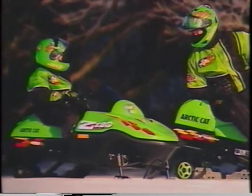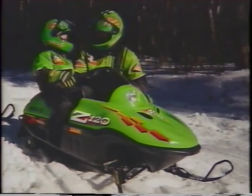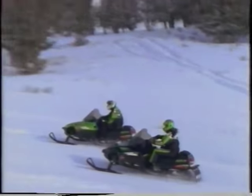For 2000, we're also proud to introduce the all-new Z120. This little green machine has the hood and heart of a ZR. It features a reliable four-stroke 120cc engine, and it's a great way to introduce youngsters to the sport. Best yet, all of the new Z's fit nicely into any family budget.